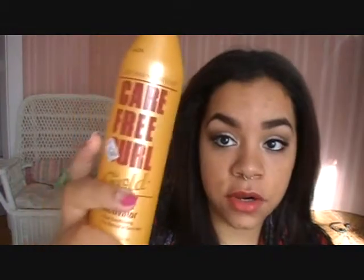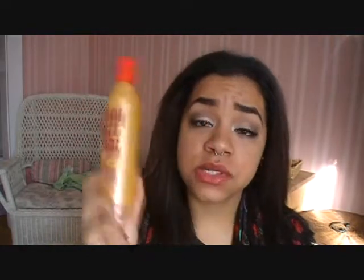This Carefree Curl Activator. I absolutely love this stuff. It is amazing. My hair doesn't curl as well as it used to. The ends have been pretty straight, and I think it's because my ends are hecka split and I need a trim really bad. But this helps it to curl better. And I love this thing, and it smells decent. It doesn't smell bad. It just smells like hair products. I got that from CVS for like $3 and change, or $5, something like that.